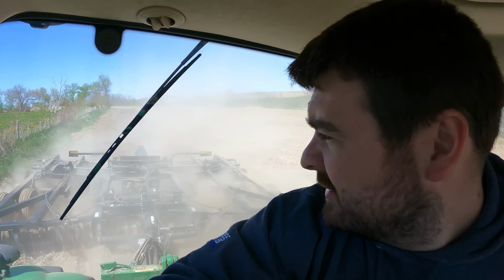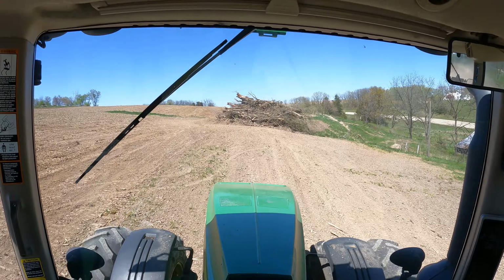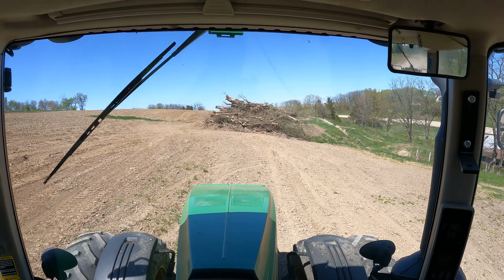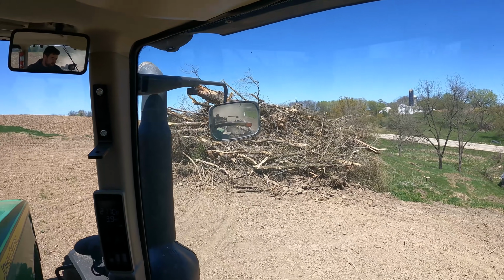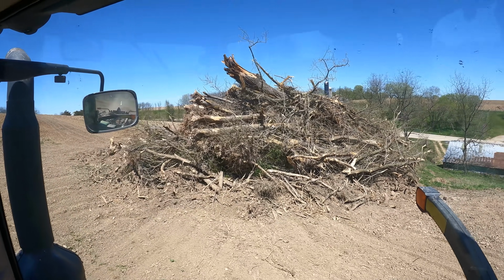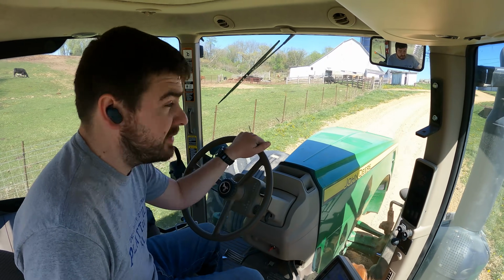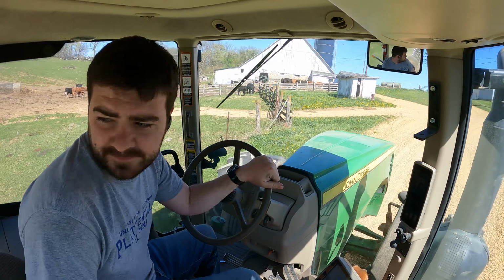Right now I'm hitting ground that was chiseled last fall. I'm only going to be hitting it once. The VT with the rolling basket on the back does a really good job at prepping the seed bed. So this is all going to be going back into corn again. Now that's going to be the granddaddy of bonfires, taller than the tractor. That field across the road over at Walker's was quick and easy, but straight back's gonna take a little bit longer.